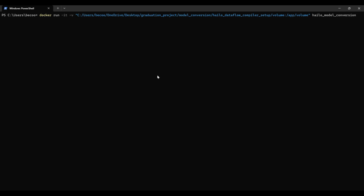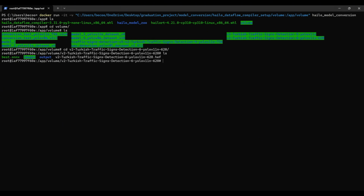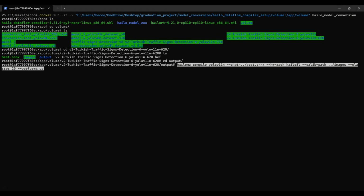After the training process, the model is saved in a PyTorch file. However, the AI accelerator can't run PyTorch files directly, so the model needs to be converted into a compatible format like HEF. Since the Hailo compiler doesn't support Windows, I automated the compilation process by creating and using Docker images. The compilation process came with several challenges.